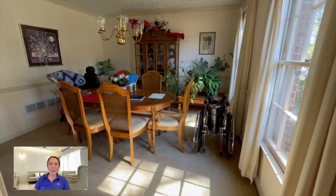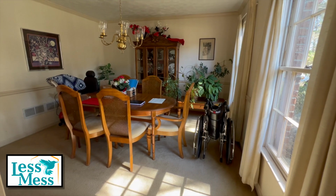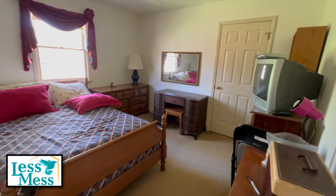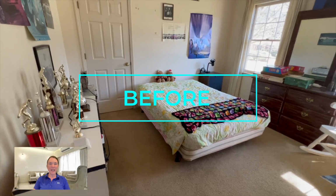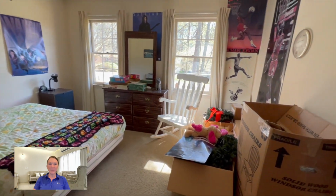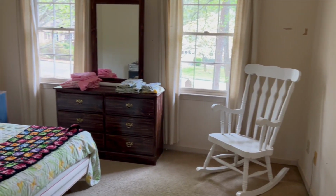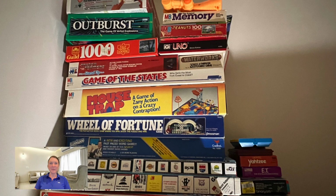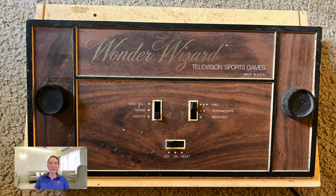These are the rooms I spared from my decluttering frenzy. The two bedrooms and dining room barely got a decluttering workout because they were mainly filled with furniture. I stumbled upon some vintage treasures hidden in the closets. Anyone remember Wonder Wizard? It's like stepping into a gaming time machine straight from 1978.